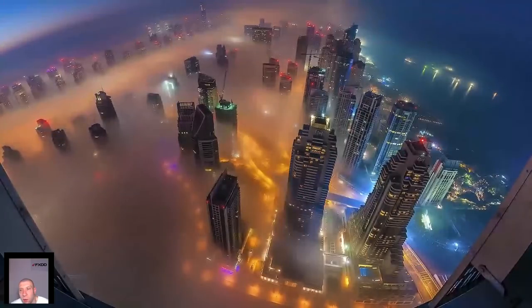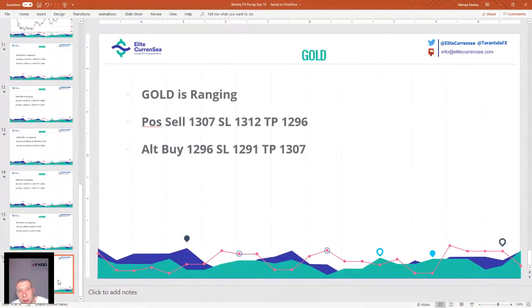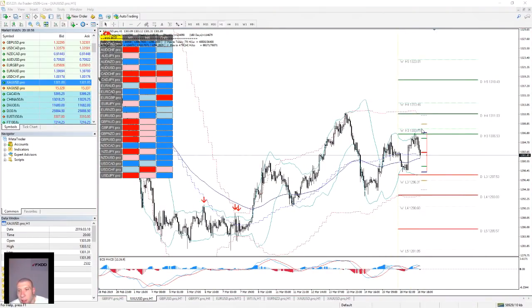And finally, guys, we have the gold. It's ranging. 13.7 is sell, stop loss 13.12, TP 12.26, alternative buy 12.26, stop loss 12.91. Usually we use 50 pip stop loss on gold, and TP 13.07. So sell is 13.07. Let me find the gold. Yeah, this is the sell. And this could be a buy here. Again, we don't have a clear retest of weekly H3 and weekly L3, so if they're retested, we might see some reversals.